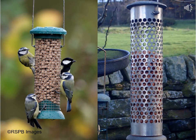At this point, I should remind you to regularly clean your feeders, particularly in the winter when rain seeping in can cause the dry food to go mouldy. In fact, when filling feeders at this time of year, I suggest only putting in enough food for 2 or 3 days at a time.